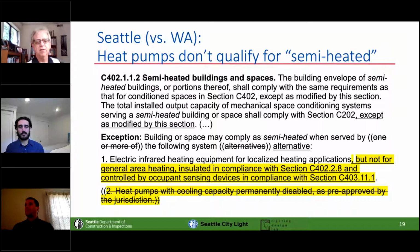It seems like permanently disabled means something that could actually be re-enabled with a factory tech and a screwdriver in about 10 minutes. So it just didn't seem to be in the spirit of this. So we're making it clear that if you want a semi-heated building, the only advantage there for you is that you don't have to put in the insulation in the opaque part of the walls. All the other insulation has to be in there anyway. But just having heat pumps doesn't qualify for you.